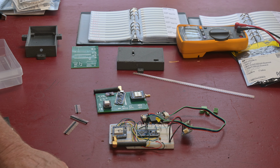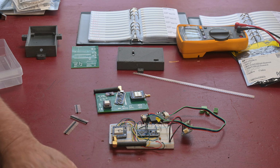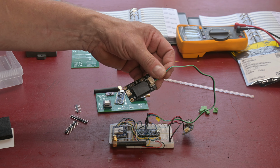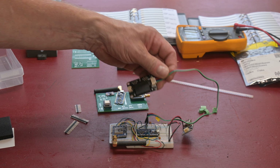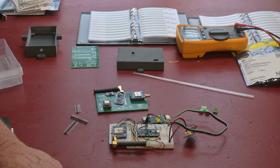I got, I think it's a 1200 milliamp 3.7 volt battery, and then the charger, you just plug it into the USB port of a computer, one of the USB power supplies or something, anything like that. And what I'm using is a little voice synthesis module manufactured by DFRobot. It has built-in commands, and you can add in your own commands.